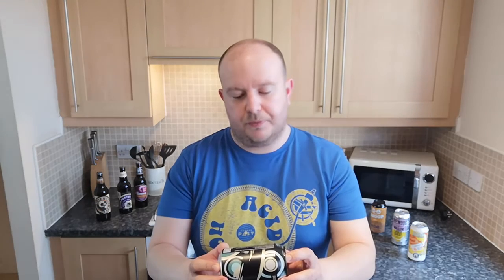Oh, lovely. So, it says on the can it contains barley, oats. And then it says it in different languages. It doesn't even say it's got... Pour carefully, may contain sediment. Oh, so there you go.